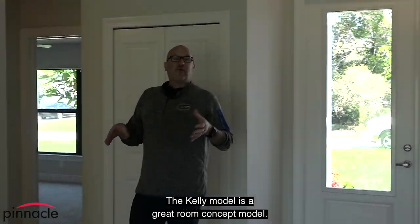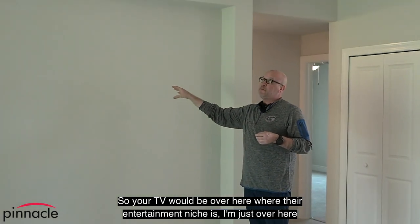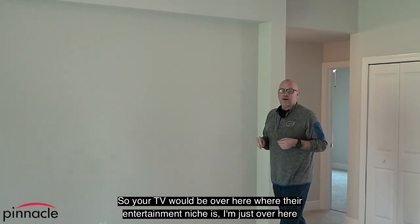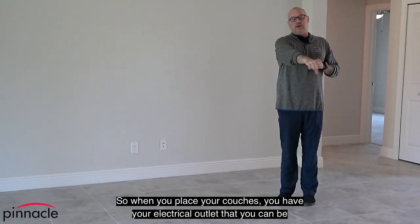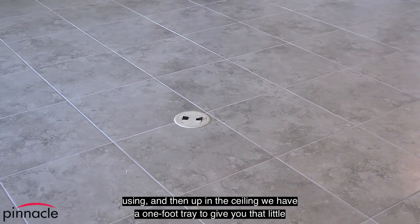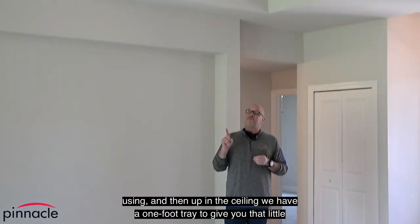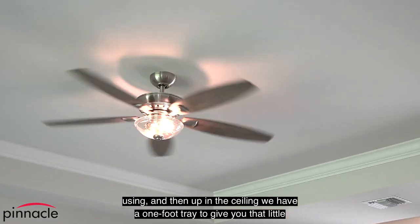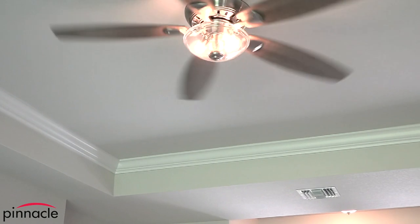The Kelly model is a great room concept model. So your TV would be over here where our entertainment niche is, just over here on the ground. So when you place your couches, you have your electrical outlet that you can be using. And then up in the ceiling, we have a 1-foot tray to give you that little bit of extra volume in this room.